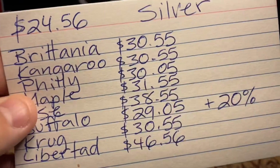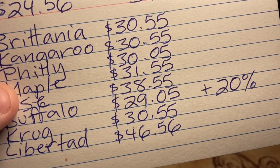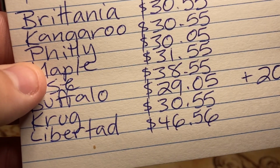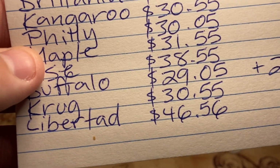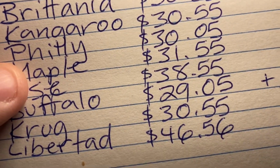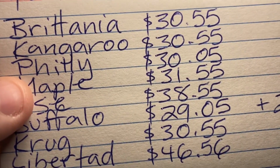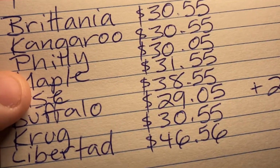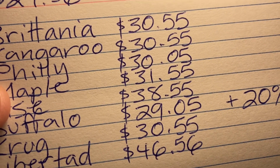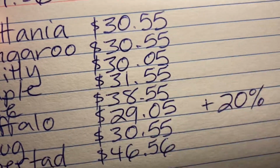Now, bear in mind with this that those prices are for the lowest price, which means you have to buy a larger quantity. And in this case, it's usually like 500 or more to get that price. Which means what? Well, if I just want to buy one, I'm going to pay probably $2 higher than that listed price for that silver. Again, $24.56 is my spot.